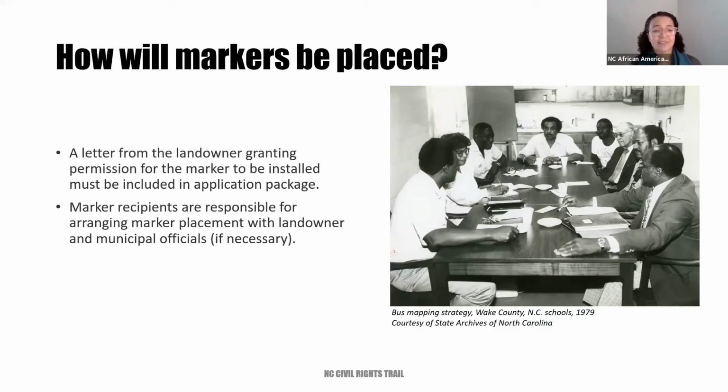My understanding is that installing these markers is a pretty straightforward process. If you have a post hole digger, it's something that you probably would be able to do. So again, if you're wondering about the logistics of that, do reach out if you need assistance in arranging that in your specific location. I do want to call out as well that markers cannot be installed within the state right-of-way. That is something that NCDOT has put down as a restriction.